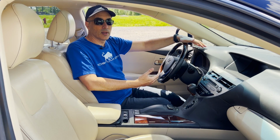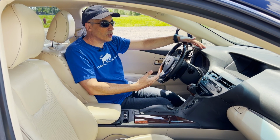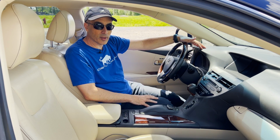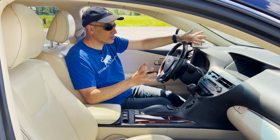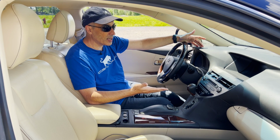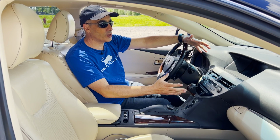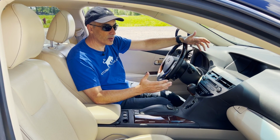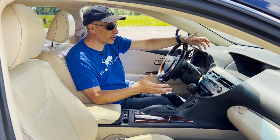Since it's a 2015, the cruise control is either on or off. It will not adjust for cars in the front like my other vehicle. The rest, it does. This car has a built-in GPS. The challenge in getting an older car is the entertainment system for this year. I mean, Toyota and Lexus were kind of a little behind as far as I'm concerned.